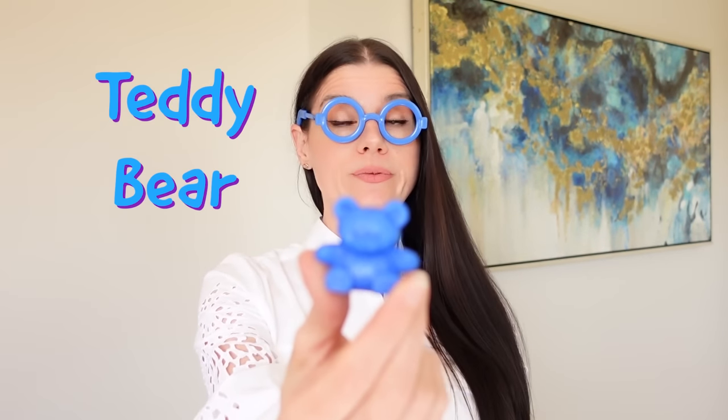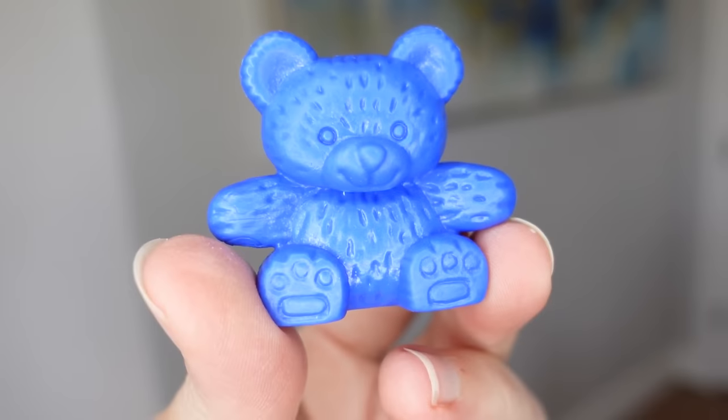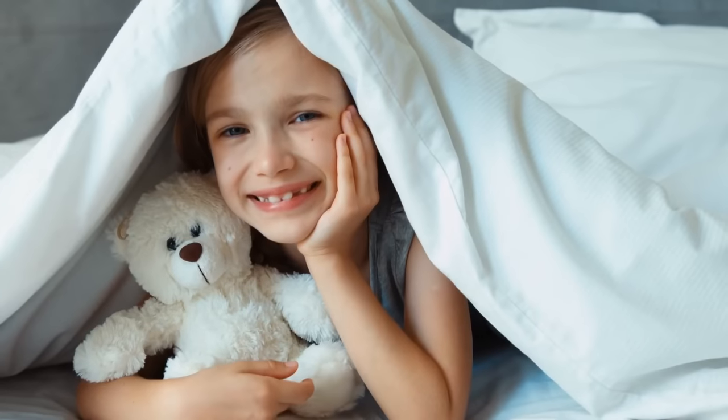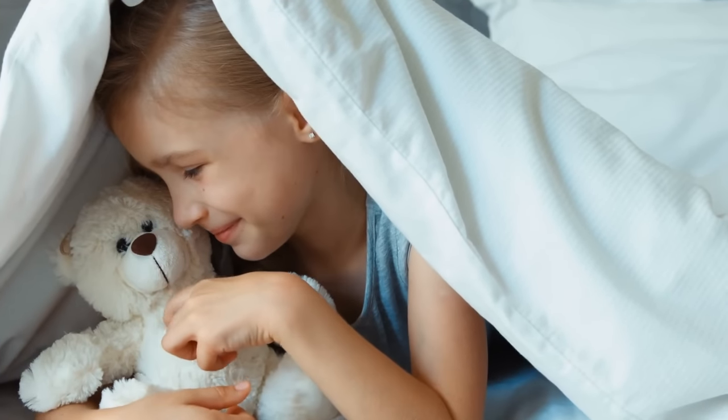This is a blue teddy bear. Yeah, blue teddy bear. I love this teddy bear. He is so cute. Do you have a teddy bear at home? Kind of like this blue teddy bear? Teddy bears are really soft.